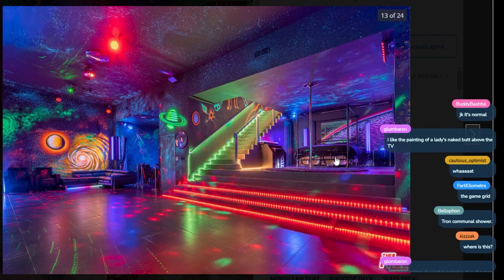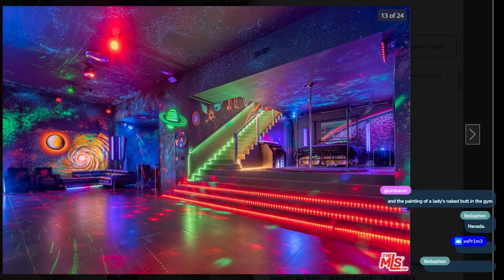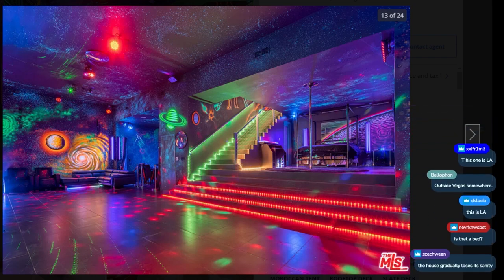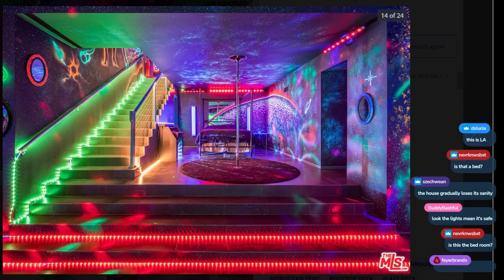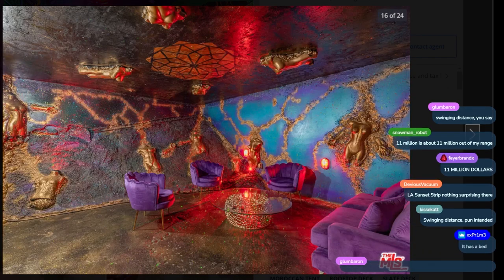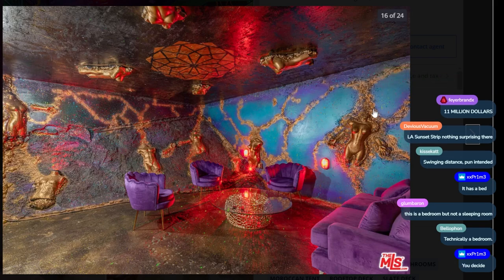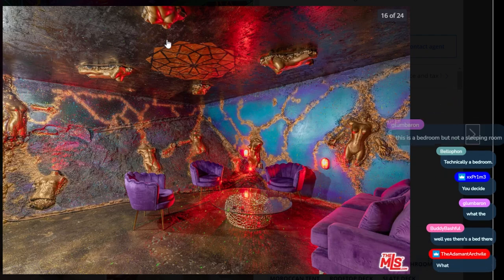This is actually near the Sunset Strip, Sunset Plaza, LA. And this is an $11 million home, so it might be within swinging distance of some of y'all. Is this a bedroom? It is a bedroom. But also, there's an aesthetic that kicks in toward the end where they have mannequin busts that are molded into the walls and the ceiling.